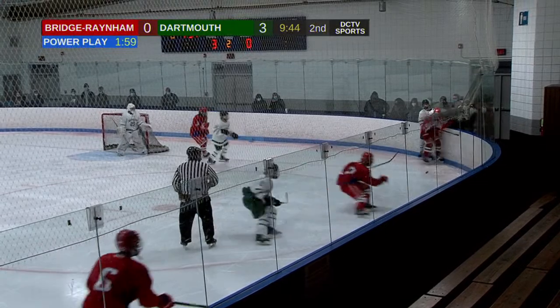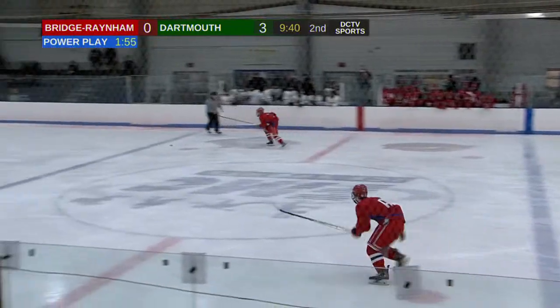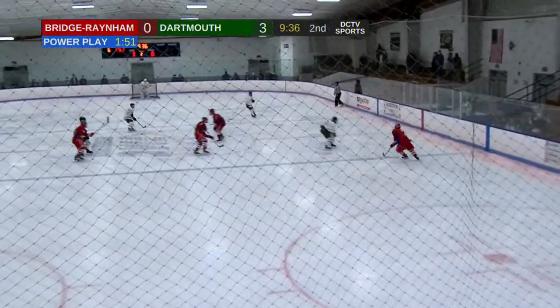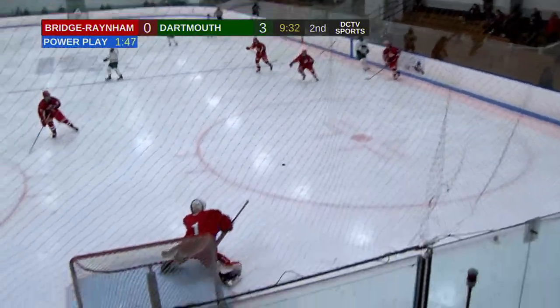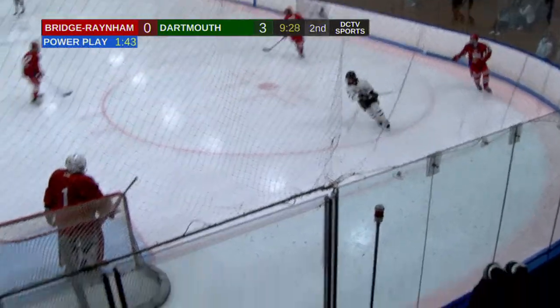Big opportunity here now for Bridgewater-Raynham. Can they answer the Indians as Dartmouth is up 3-0? Again, just another costly penalty for Dartmouth. Up 3-0, though, so let's see if they can keep their momentum going, keep the puck out of their zone, keep limiting those quality opportunities from Bridgewater.